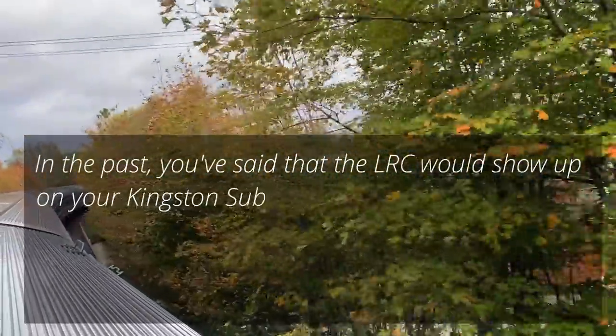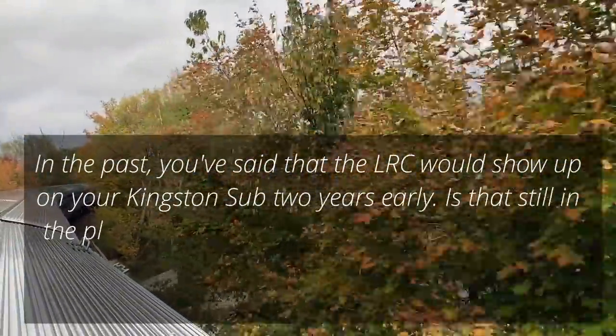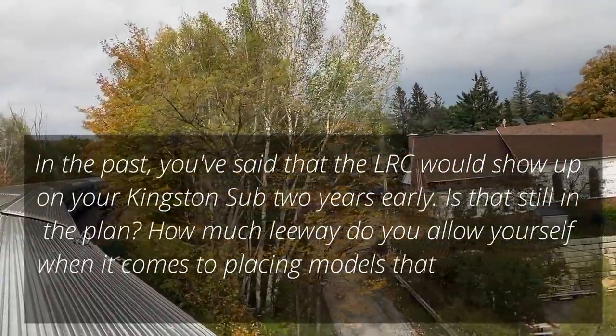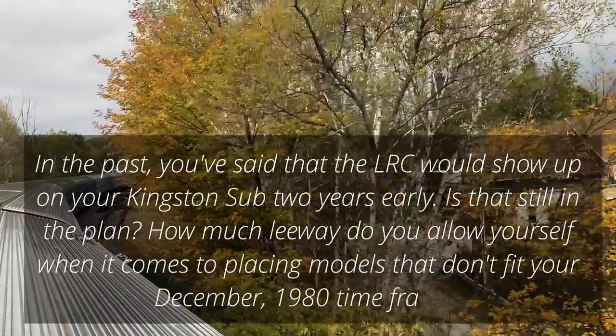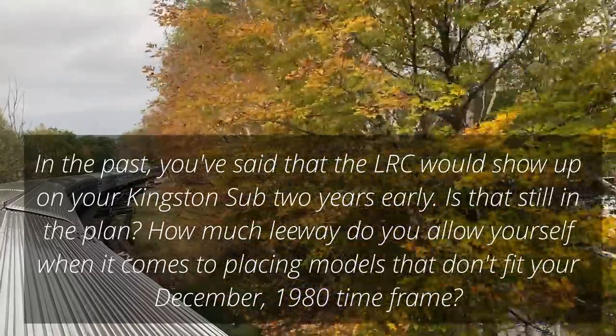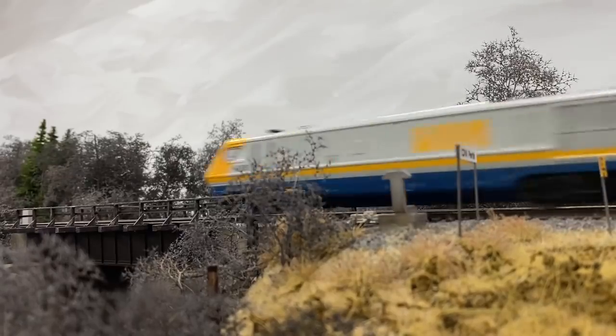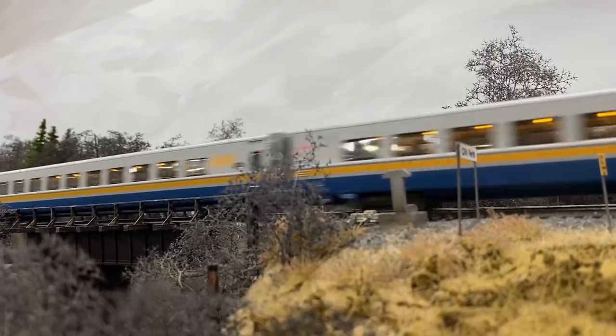Okay, next question. In the past, you said that the LRC will show up on your Kingston sub 2 years early. Is that still in the plan? How much leeway do you allow yourself when it comes to placing models that don't fit your December 1980 time period? Well, there were LRCs in existence in December 1980, but they did not go into service on the Kingston sub until 1981. So I model a specific time. Some people model a specific day. I model November, December 1980.